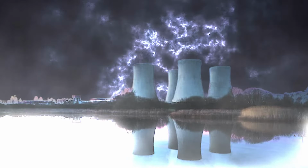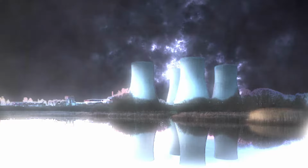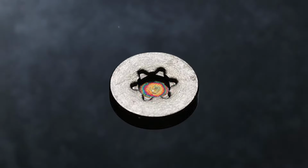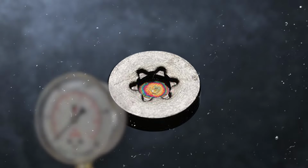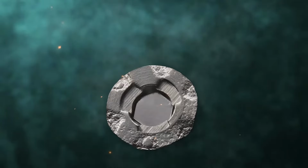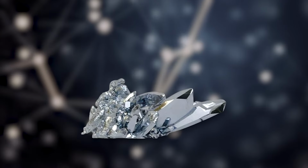Number 8. Americium. Another entirely artificial and extremely rare element is americium. This element has never been proven to exist naturally, hence it is produced in nuclear reactors by neutron bombarding uranium or plutonium. About 100 grams of americium are found in a ton of spent nuclear fuel, and several kilograms are created each year for use in neutron sources, industrial gauges, carbon monoxide detectors, and other practical and scientific purposes. Americium oxide used in smoke detectors costs around $1,500 per gram.